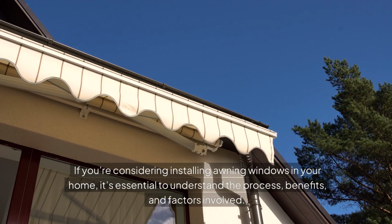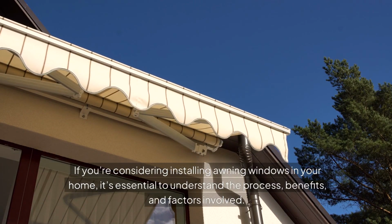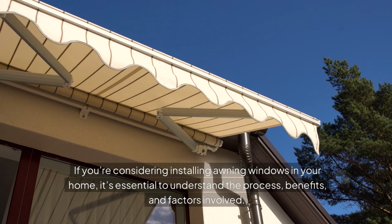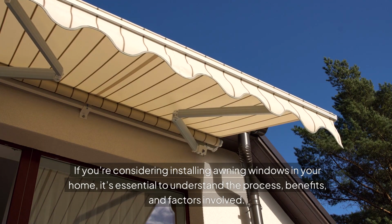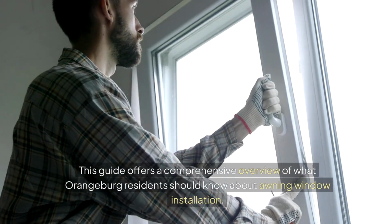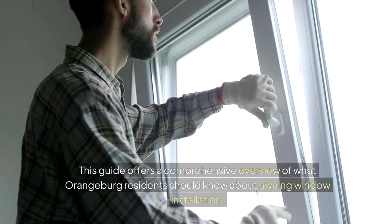If you're considering installing awning windows in your home, it's essential to understand the process, benefits, and factors involved. This guide offers a comprehensive overview of what Orangeburg residents should know about awning window installation.